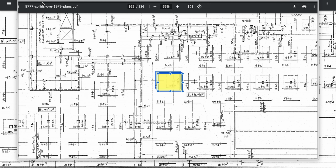Make a few of these boxes. Let me make at least 6 of them. I know I can copy this. It's just fast enough for me. Let's delete that one. I want them all to be the same size. Great. There we go. So let's put them over top of these areas here.